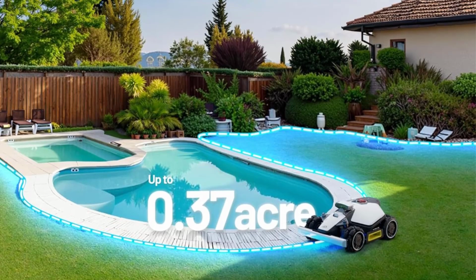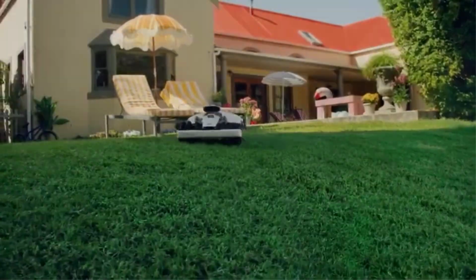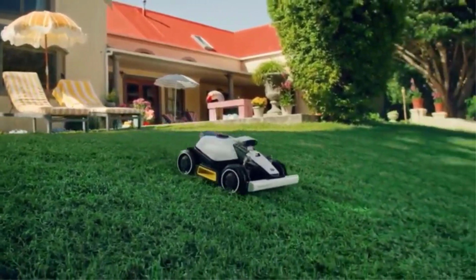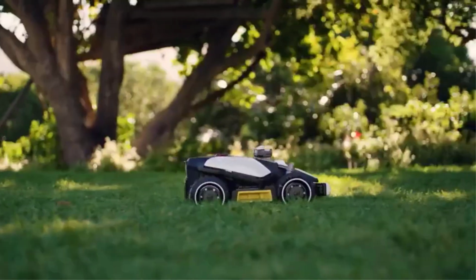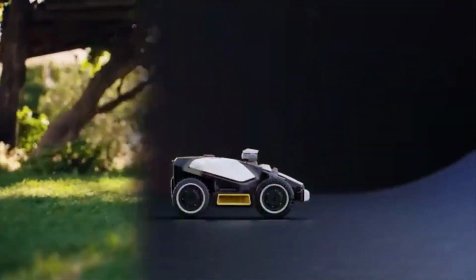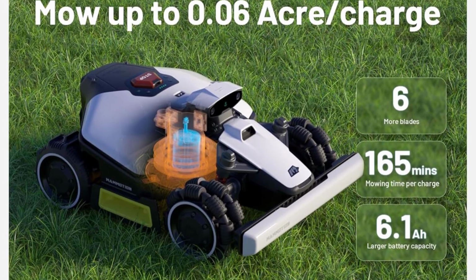It features UltraSense AI Vision plus RTK navigation, enabling wire-free auto-mapping and precise positioning even under trees. The mower has a trimming width of 7.9 inches and lets you adjust the cutting height from 2.2 to 4.0 inches, ideal for different grass types.